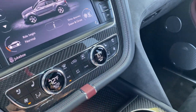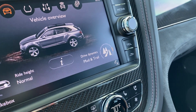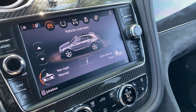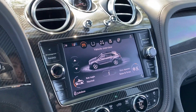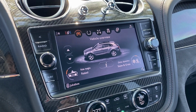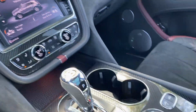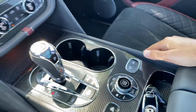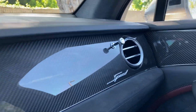So it's calling this one snow and grass, dirt and gravel, mud and trail, and sand. What those are going to do is adjust the air suspension, adjust the traction control system, and the throttle response such that it can get you through certain obstacles off-road. Maybe you're going to go dune crawling with this. I'm not sure. And then I already showed you the raising and lowering of the suspension. That about does it for this front cockpit area. I'm going to move to the back.